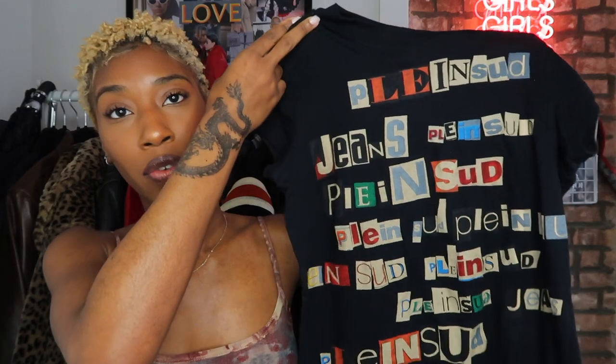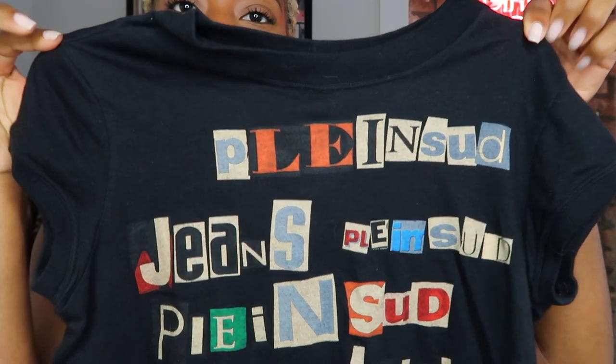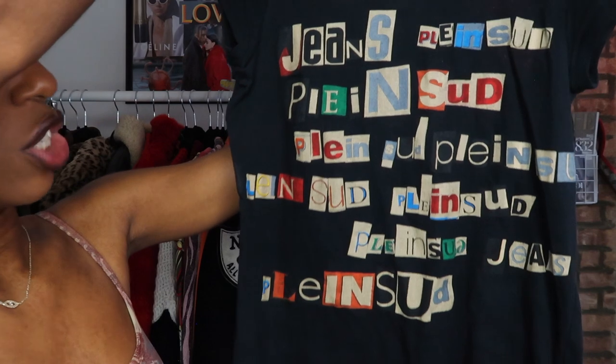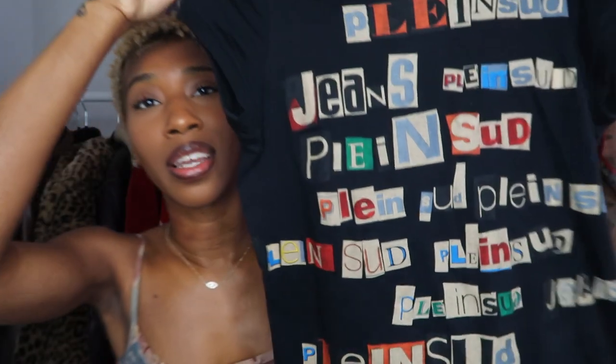The first thing, they're both t-shirts. The first t-shirt is this plain suede t-shirt right here, and it just has like the little letters, which I thought were super dope. It just says plain suede literally all over it, plain suede jeans. This tee is so cute, so fun. Oh my god.